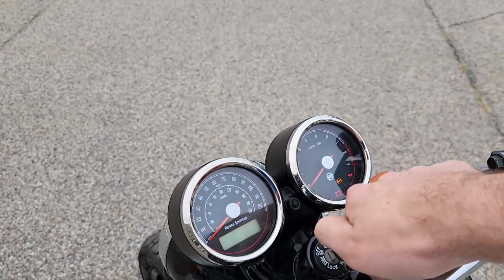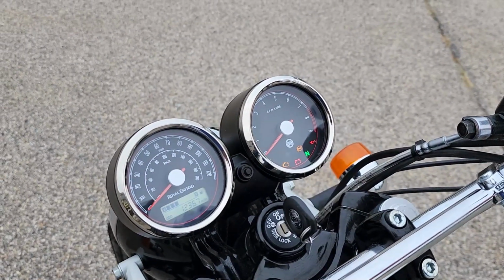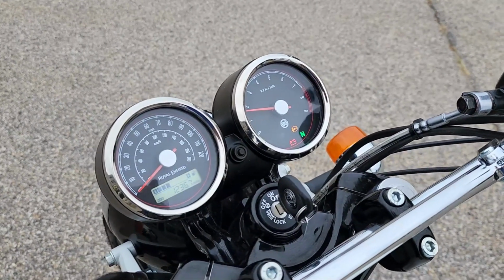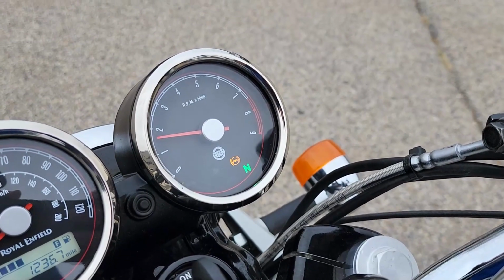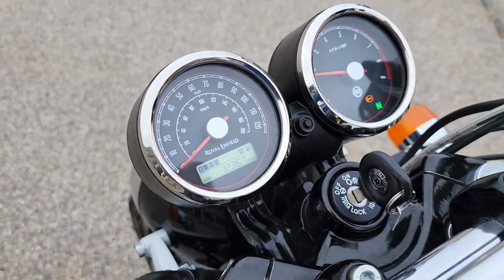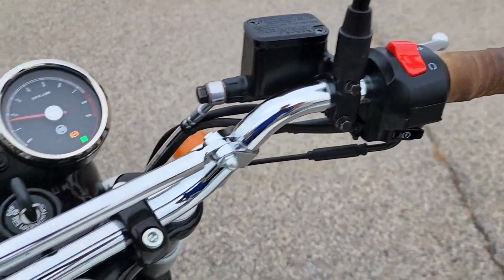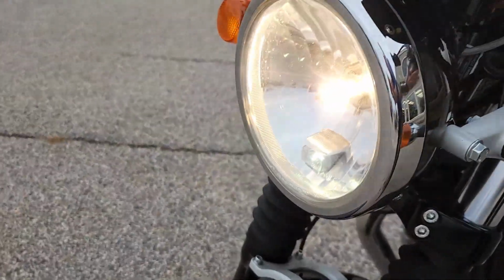Let me just fire this up for you so you can get a little preview of how it sounds. As you can see, a couple cranks and fires up without any issues whatsoever. You'll see these lights that'll go out. The ABS light will go out as soon as you start rolling. You can see just over 1,200 original miles. Idling very happily. All of your switch gear looks great. As we can see here, everything works properly as well. You do have your flasher.